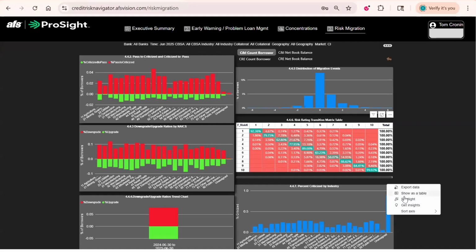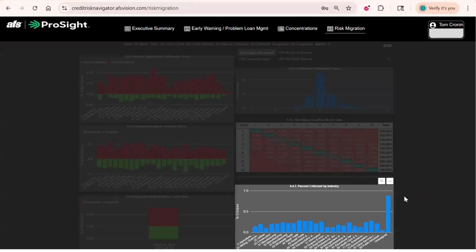The last chart that we have in here is relatively simple and straightforward. It shows the percent criticized for every two-digit NAICS. Now this chart, unlike the other 5, which are showing year-to-year comparisons, this chart is just for the current month. So here we're looking at criticized as of June 30th of 2025.